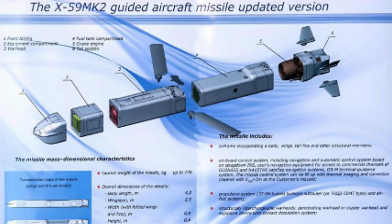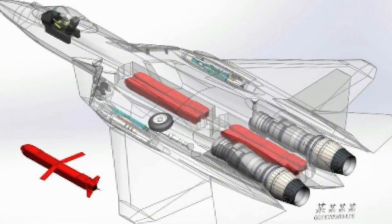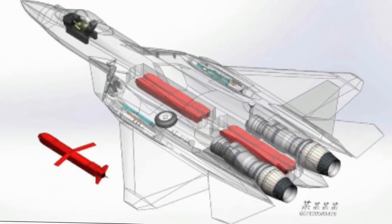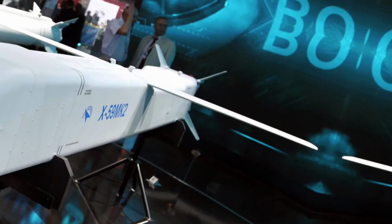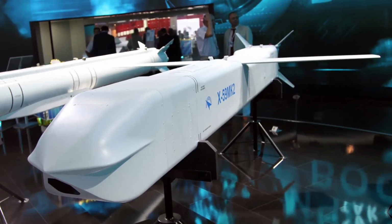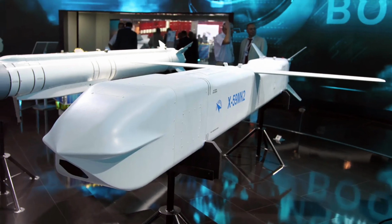All other characteristics of the Kh-59 Mk2 remain unchanged, with the Kh-69 being able to carry an explosive load of up to 300 kilograms, with a maximum subsonic speed of 1,000 kilometers per hour and a minimum altitude of 20 m.